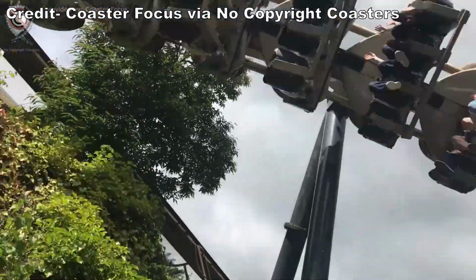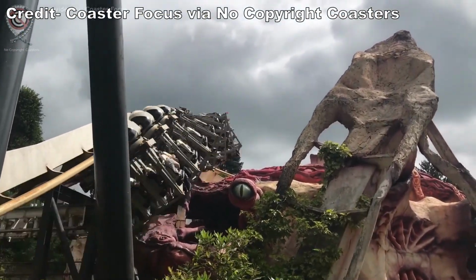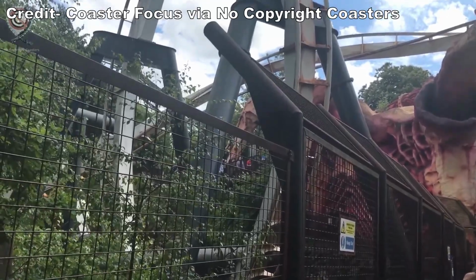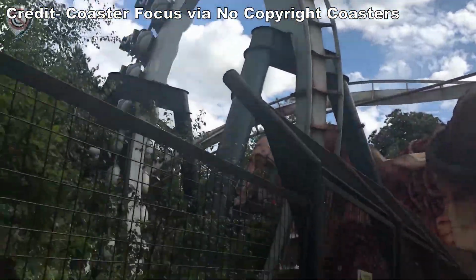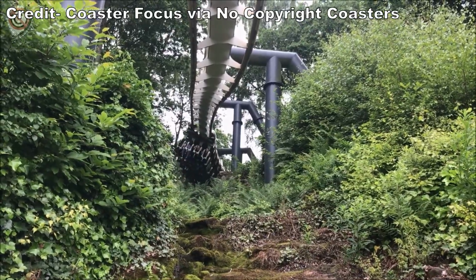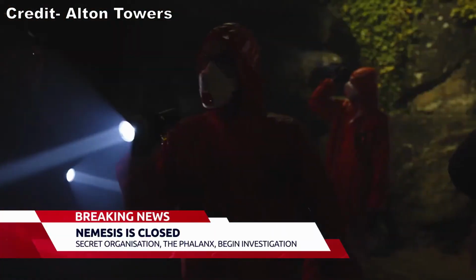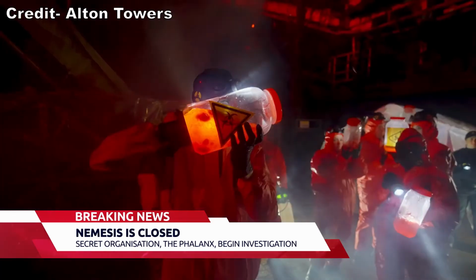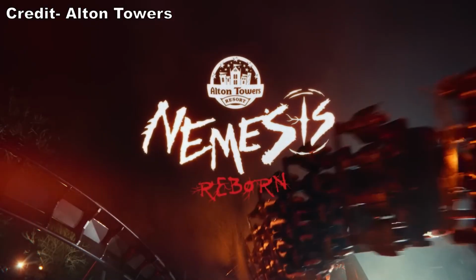Flash forward to 2022. Nemesis was still arguably the park's most popular attraction, but it needed major maintenance to continue operating. Plans were presented to the town where a majority of the track and supports would be replaced. These plans were approved. Nemesis operated through the 2022 season, but it was closed for the entire 2023 season when it was rebuilt. The ride reopened at the start of the 2024 season as Nemesis Reborn.